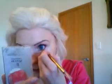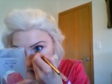Even though this is a liquid, you can smudge it a little to soften up the edges. And what I also do is, once I've got this fairly solid line put on, I will use a smudgy brown pencil to just soften that up a bit and also slightly dramatify it. But that fine line will show through and act as a guide.